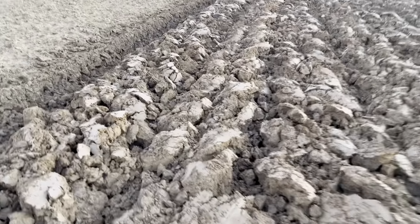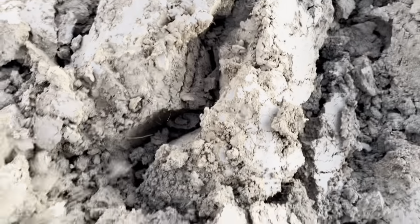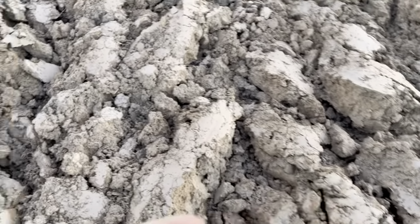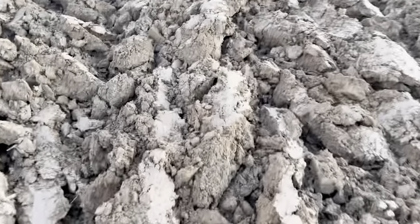Yeah. Getting to the field, away from that wet headland. It was wet. Give that a couple of days, and we've got a couple of days. That might be alright. Are you alright?